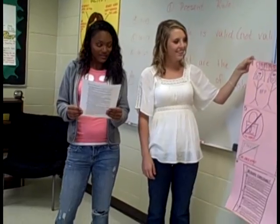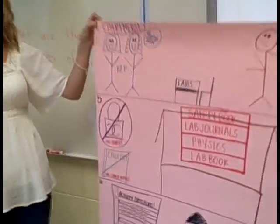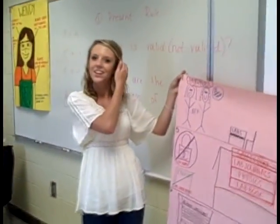Okay, we had 4, 5, and 6. Number 4 is never work alone in the lab. Oh wait, number 4 says don't leave things unattended, and that person did, and his thing is cracking. Do not leave equipment unattended. That would be bolded.